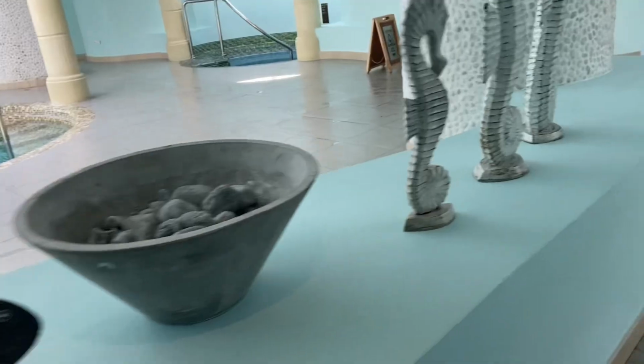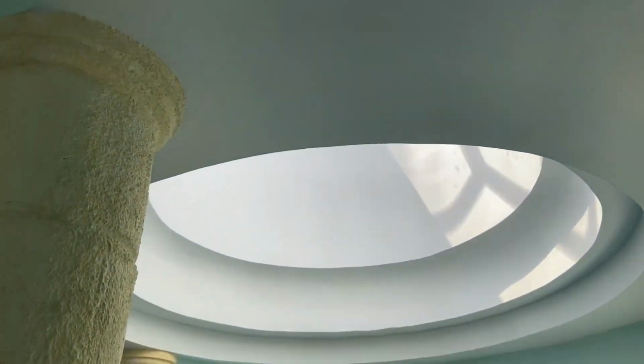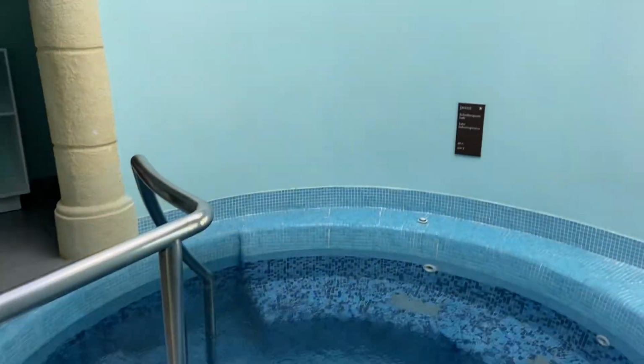Did I do that? Nope. But this is really nice. My first time experiencing something like this, and I will definitely tell you to try this out once you come to the spa area, come to the wet area at Iberostar.